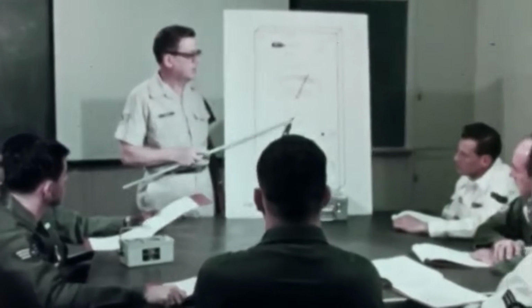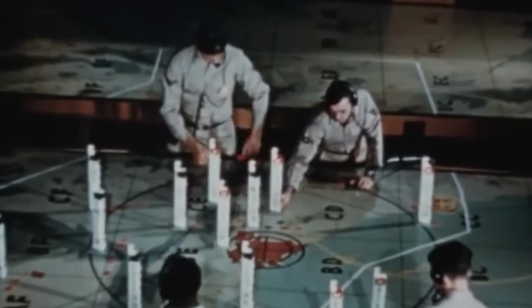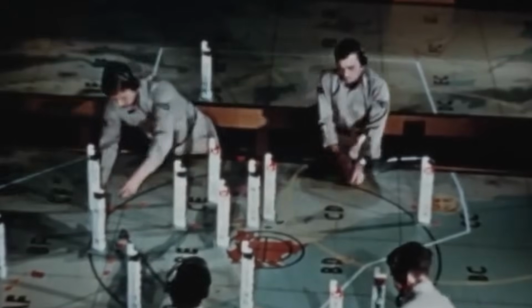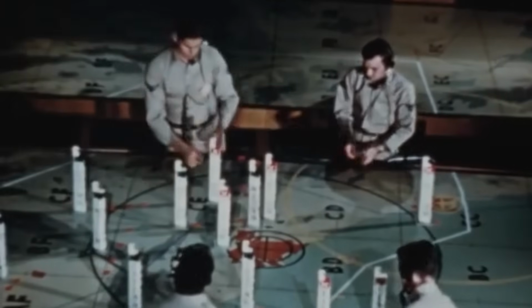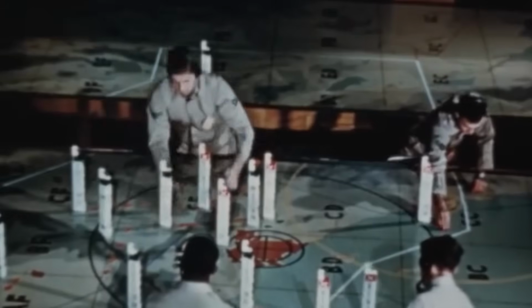The F-89J's nuclear armament was a direct response to the perceived threat of Soviet bomber fleets. The idea was that a single nuclear-armed interceptor could potentially destroy an entire formation of enemy bombers, even if its aim was less than perfect. This concept reflected the strategic thinking of the time, where the threat of overwhelming nuclear retaliation was seen as a key deterrent against enemy aggression.